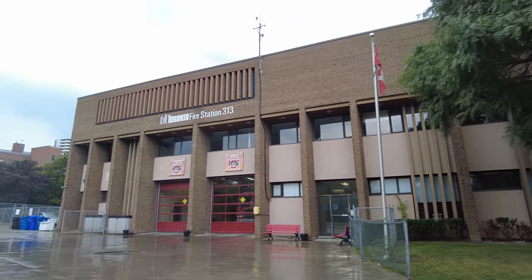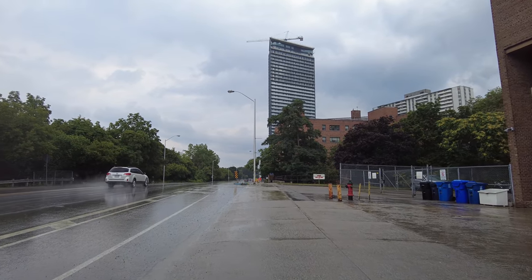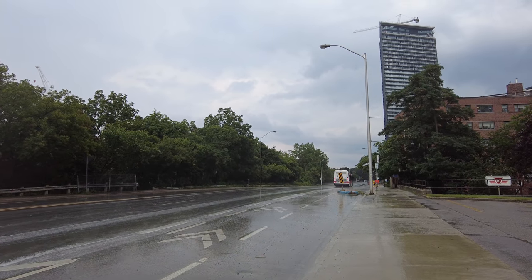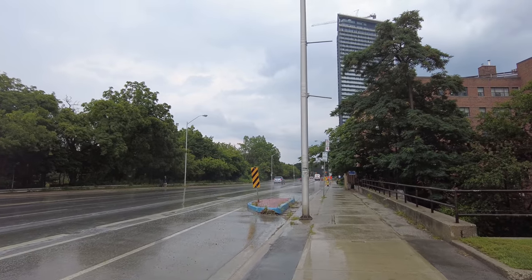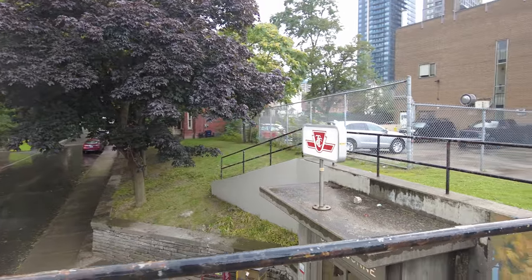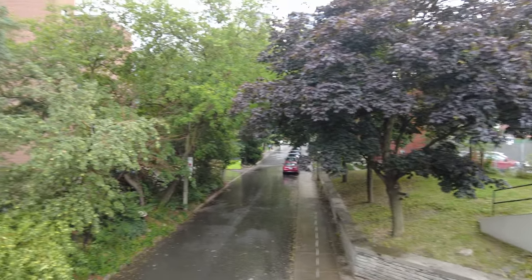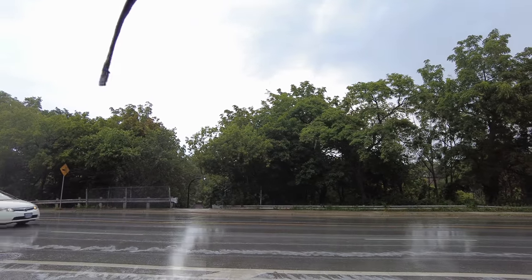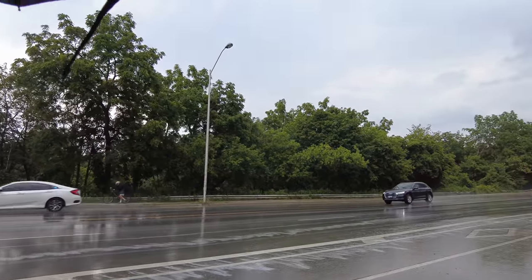There's Fire Station 313. There's the eastern entrance to Sherbourne Station. And there's also a tunnel underneath here that pops you out on the other side. There's a neat bridge you can cross and take that into Rosedale. Looks like that guy's getting some shelter from the rain. At least he's trying to.